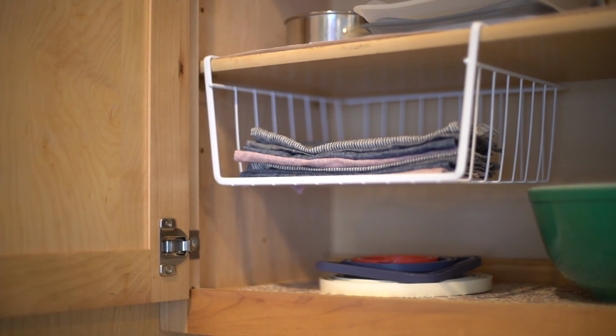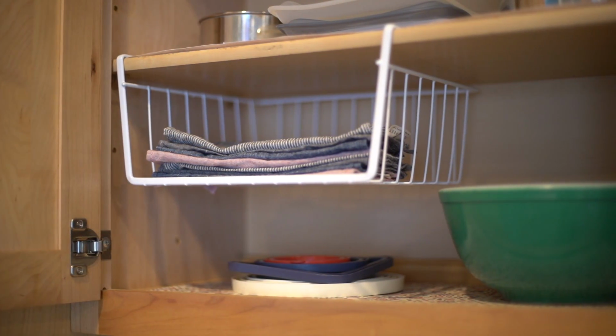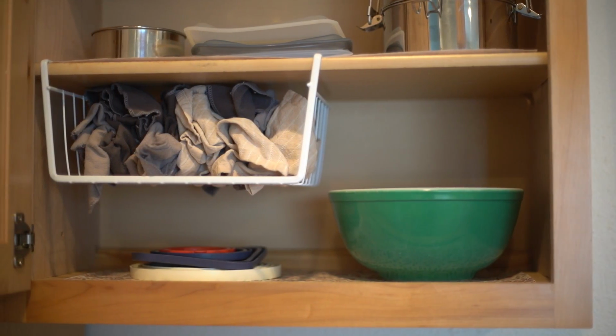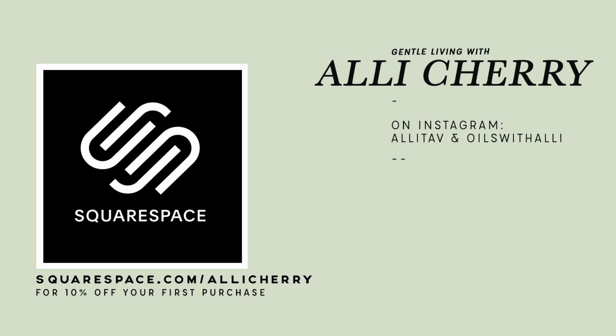I also thought about keeping my reusable napkins in there, which would be another great option, or the rags that I use to clean the kitchen with. But I just love that I'm using this space that in the past was just dead space because I could never really stack anything up that high, and it keeps it just corralled in that little basket and nice and clean. And that's all I have for today.